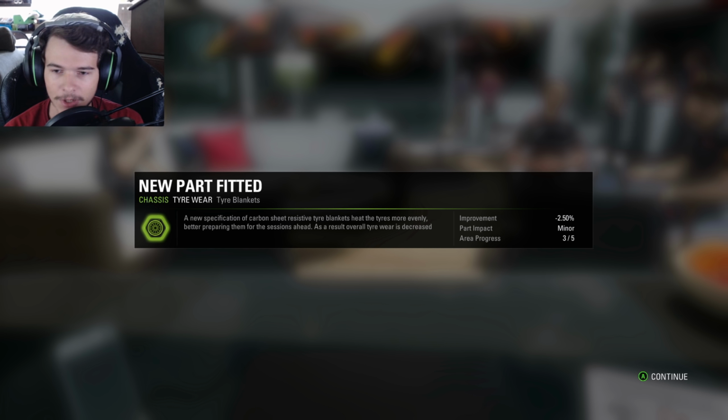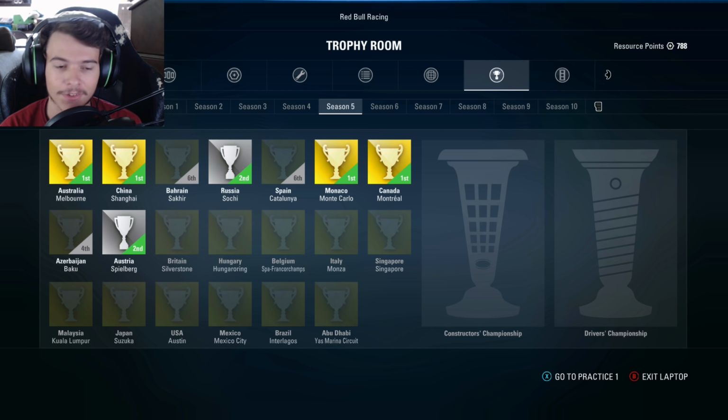So we're on to Silverstone, 10th race of the season. This is the halfway point, coming off a second place finish in Austria. Man, Sebastian Vettel was on it. Our car was really dialed in, but we just didn't have enough for Vettel.